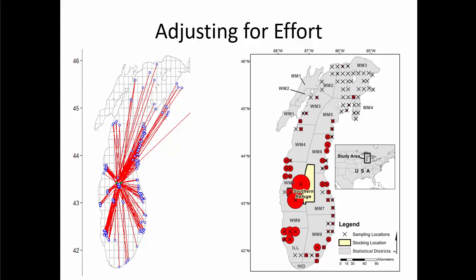The map on the right provides an effort corrected interpretation of the same information. You can see that you get a much different picture of what's actually happening after correcting for effort. You can see that the relative abundance is much higher at the southern refuge. So just be aware that adjustment for effort can be very important depending on the question you're trying to answer.